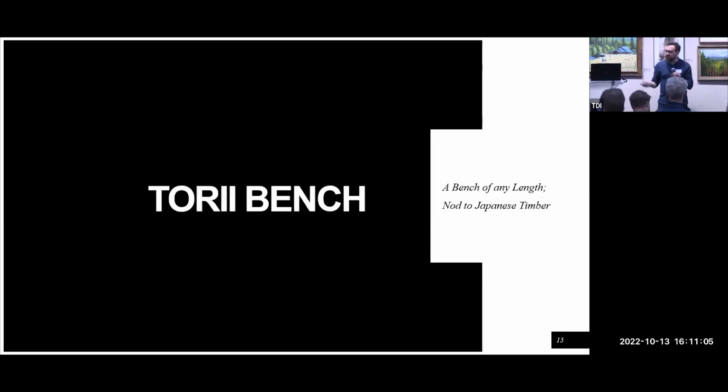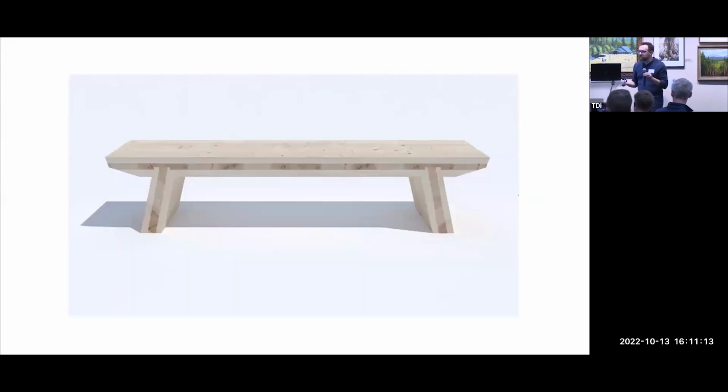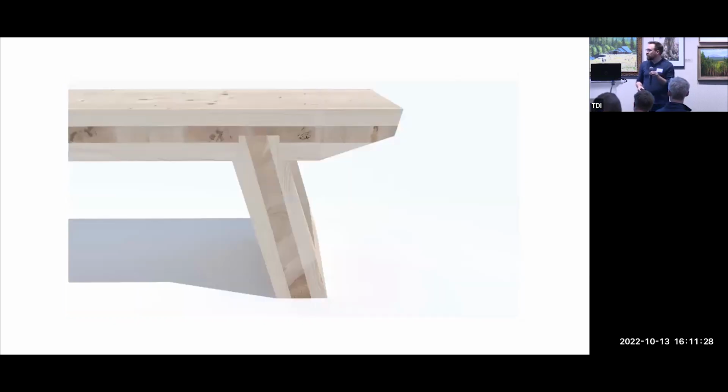So a few of our other designs, I'll go fast because I've only got a few minutes. The Tory bench, we partnered up with DR Johnson down in Riddle. They made a prototype for us. This is inspired by Japanese form and Japanese joinery. It's a very simple piece. It requires a little bit of routing and a couple circular saw cuts. But after that, you're off to the races. Again, a nod to the idea of Japanese joinery, taking advantage of the actual ply of the CLT.